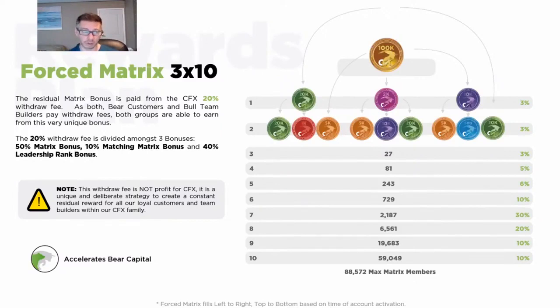Now, for most of you, over time, the matrix is going to become your biggest paycheck, even larger than your trading results when you get to a $100,000 trade package. Because as this continues to grow organically, the way that you get paid from your matrix is from a withdraw fee. Remember in the 30,000 foot view, I gave you 3 examples. Withdraw all your money, pay a withdraw fee and quit. Withdraw all your money, pay a withdraw fee and buy another $1,000 trade package. Or withdraw all your money, pay a withdraw fee and climb to the next package on the ladder. This is the withdraw fee I was referring to.